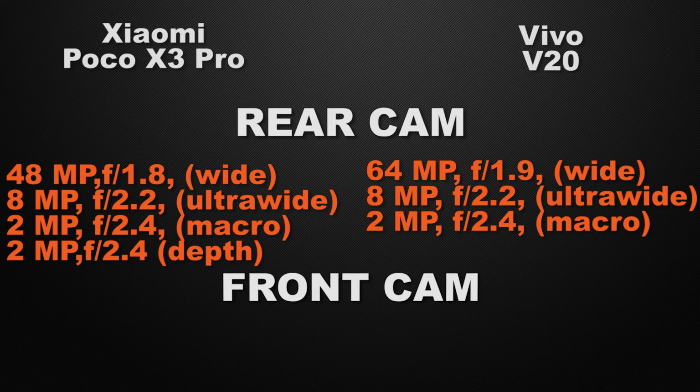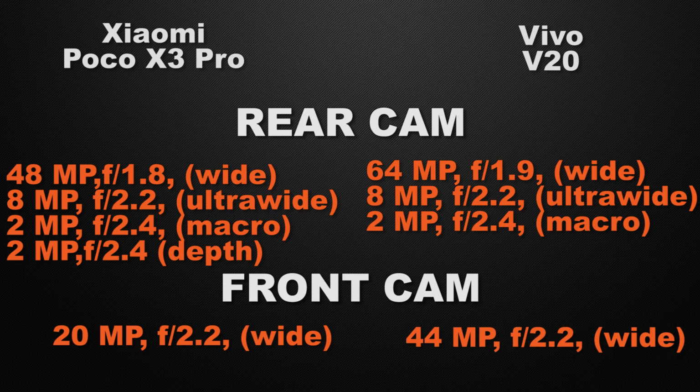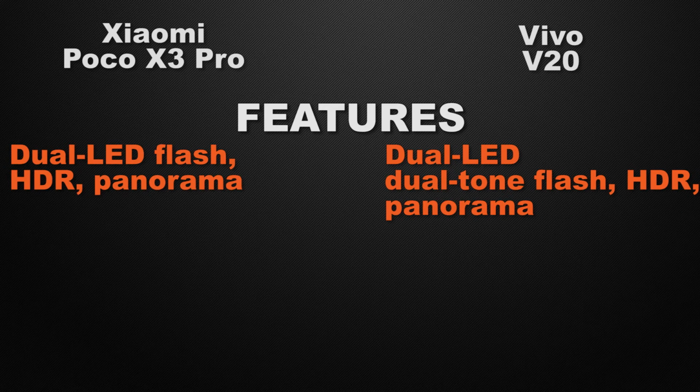photos. And about the front camera of the devices, X3 Pro has a 20 megapixel wide camera and V20 has a 44 megapixel wide camera. So the winner here is V20 because it has a 44 megapixel wide camera, which can take low noise photos in low light conditions. Let's talk about the camera features of the devices. Both of the devices have dual LED flash, HDR and panorama, so it's a tie.